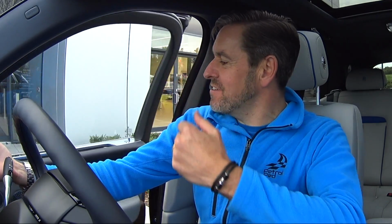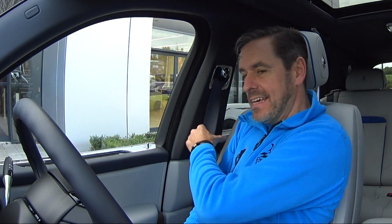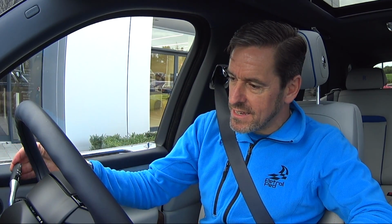Here we go. I love driving Rolls Royces because you don't even have to close the door. So, if you've never driven a Rolls Royce before, push button start, fairly standard. So quiet. But then you've got this control for the gear selector behind the steering column, and then off we go.